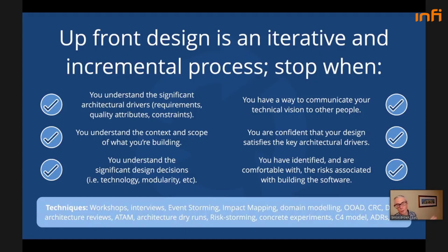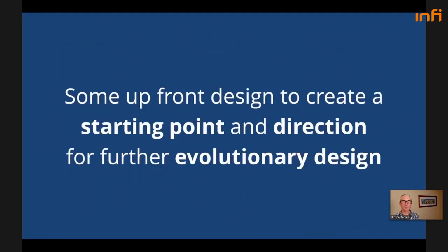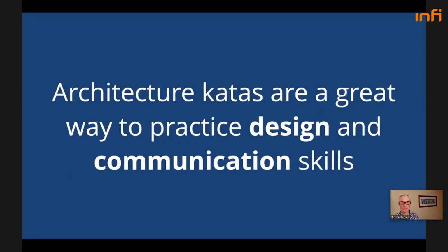You have a whole bunch of different techniques and practices that you can use to get there, and that's the stuff that needs to be in our toolbox. So we're putting a starting point in place, we're setting a direction, but we can still do evolutionary design to change direction when we need to. And we change direction when we get feedback. Architectural katas and design exercises are a great way to practice your design and communication skills. If you're not doing that sort of thing, it's very easy to do internally. You don't need me to do that.